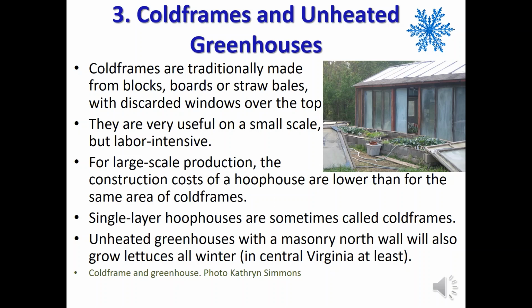Cold frames are traditionally made from blocks or boards or straw bales with some kind of discarded windows on the top. And they're really useful on small scale, but they are labor intensive, and if you're working on a larger scale, the construction costs of a hoop house are lower than for the same area of cold frames. And just for confusion, single layer hoop houses are sometimes called cold frames. So if you're hearing about or reading about people walking around inside cold frames, they haven't been shrunk to garden gnome size. They're talking about single layer hoop houses.